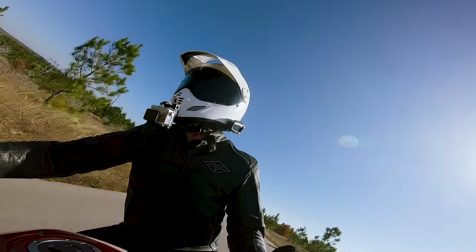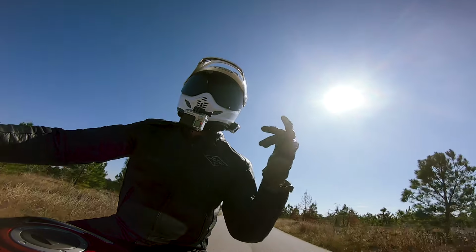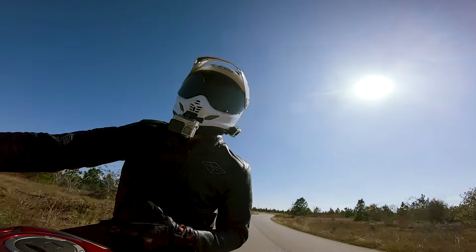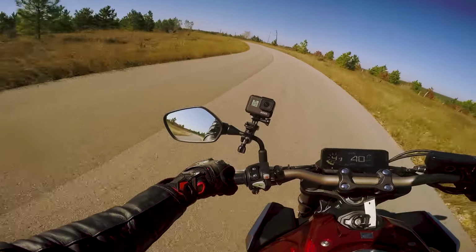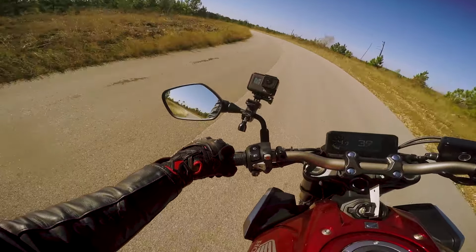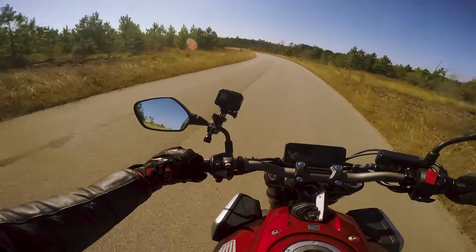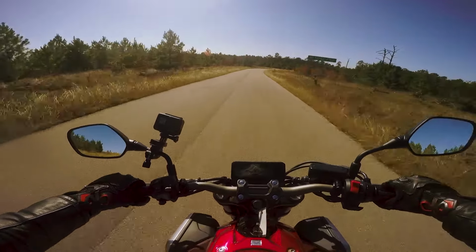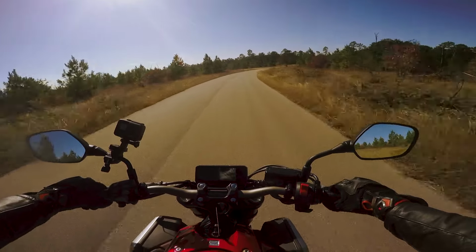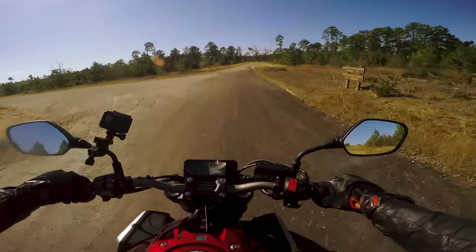So I would say the comparisons in the naked middleweight category are CB650, SV650, FZ07, and Z650 from Kawasaki, which I actually didn't know that bike existed up until a couple months ago. I thought they still only made the Ninja 650, but they now make the Z650, which I think is the weakest competitor in the middleweight class. It's just the least interesting engine. I'd love to ride one to see what I really think of it, but for now, that's definitely bottom of my list.